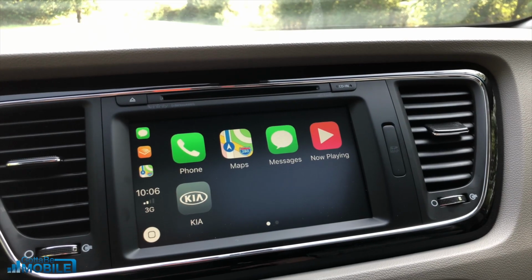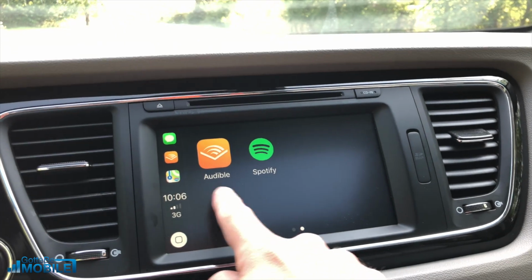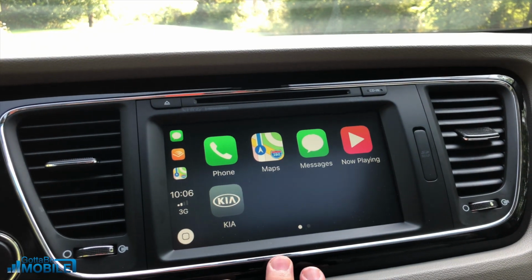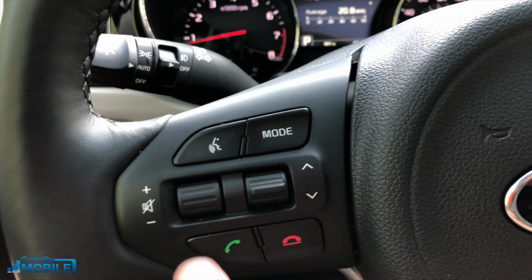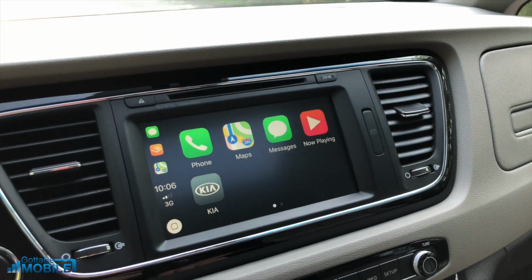The Kia Sedona also supports Apple CarPlay and Android Auto, so you have access to your favorite apps, maps, messages, phone calls, and everything right on the dash, and you can use the built-in steering wheel buttons for voice control to use your voice assistant that you find on your Apple CarPlay or Android Auto.